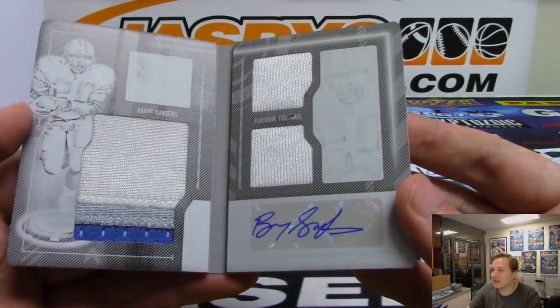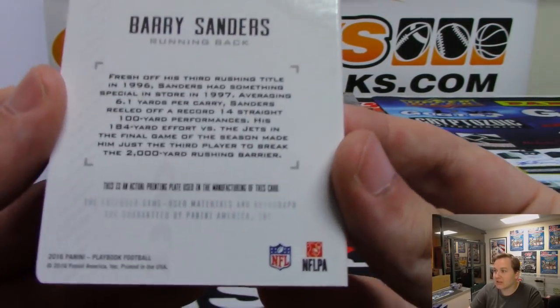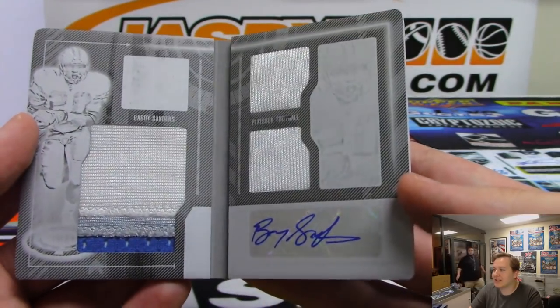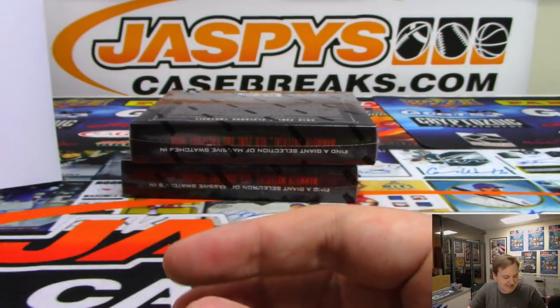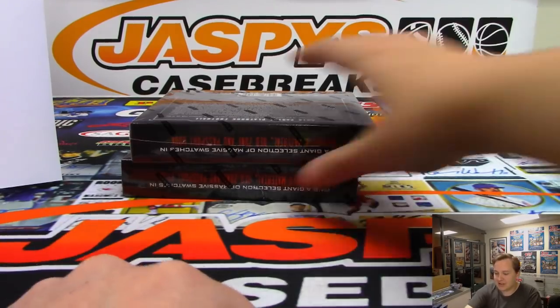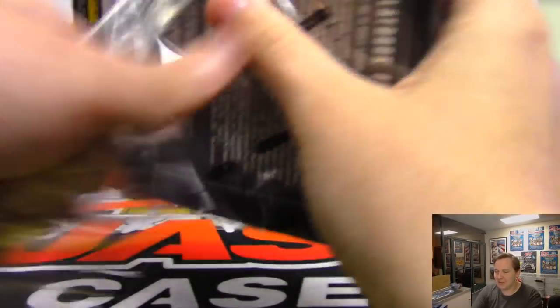Congrats, Tyler. Gets the one of one Barry Sanders. Game used patches in there as well. That is sweet. Ooh, that one of one? One of one Barry Sanders. Yeah. Nice. Have to put that in a special box there. Congrats, Tyler. What year of Playbook is that? Is that Wentz year? 2016, yeah, yeah. Wentz.